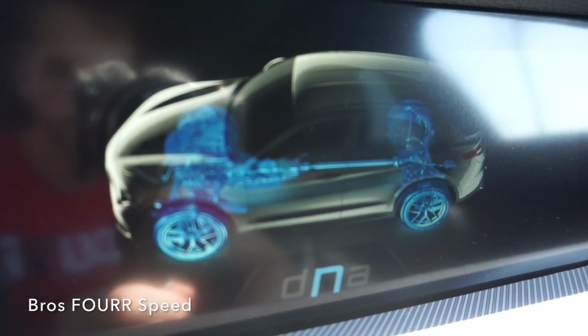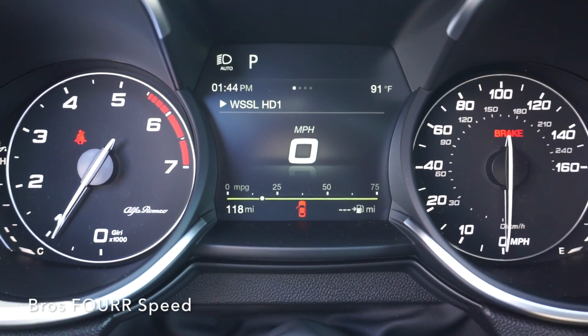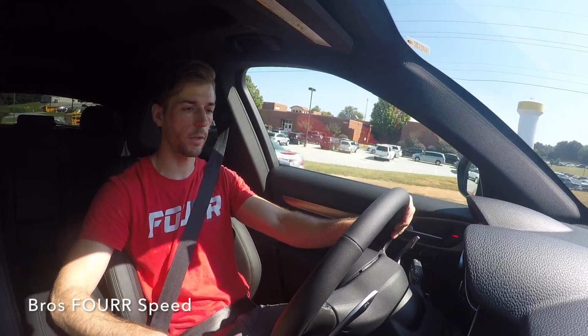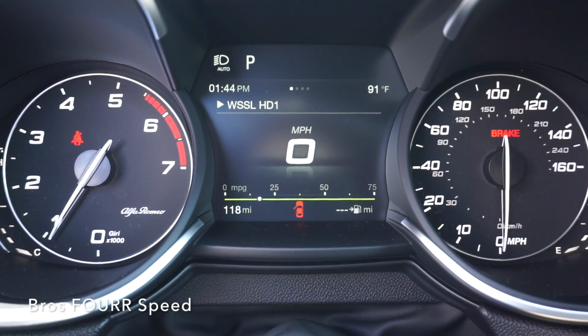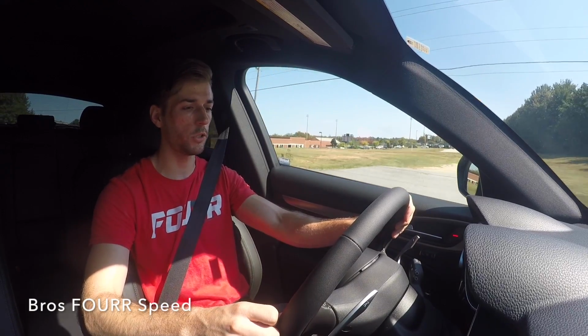So then we can put it into natural, which will turn blue on the center screen. That's just your normal driving setting. And then we can put it into advanced efficiency, which turns green. This is gonna be your more eco-friendly option, give you better MPG.